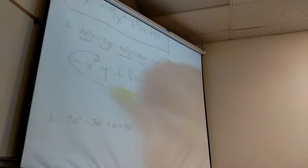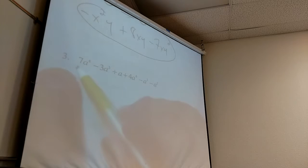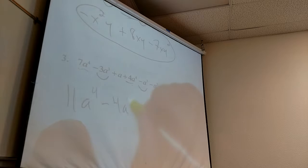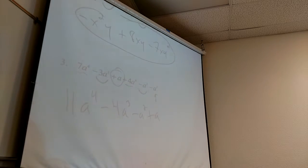Here, what about the last one? It's the same idea, really. So what do you get? Any more a to the 4th? Yep. So I get how many a to the 4th? Four, total 11. What about cubes? You got one here, and there's a negative 3a cubed minus a cubed minus 4a cubed. Any squares? Just one of them right there, so minus a squared. And then I got one poor little a all by himself.